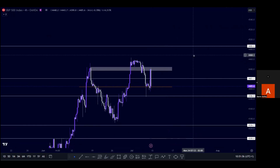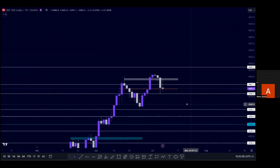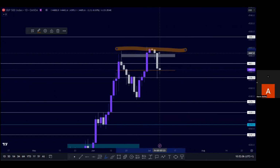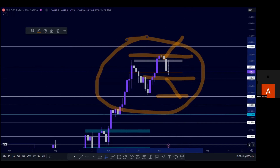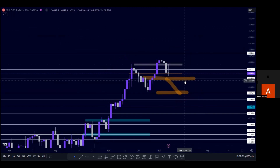But yeah, just be careful if you're trading SPX this week. There's a lot of choppy price action, but highest probability, wait for these highs to break to take longs. If price does not establish support here, we could look to take shorts down into this area. But as I say, it's just about keeping an eye on this area of structure and seeing what price gives us on market open. Yeah, that's my outlook on the SPX this week.